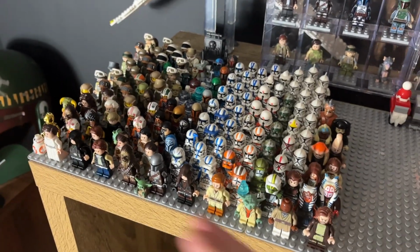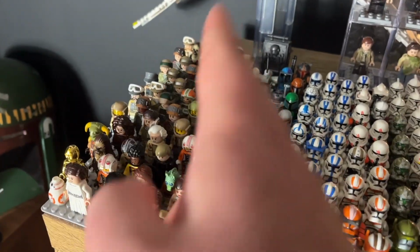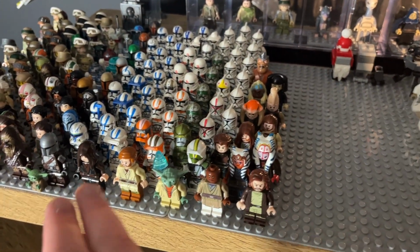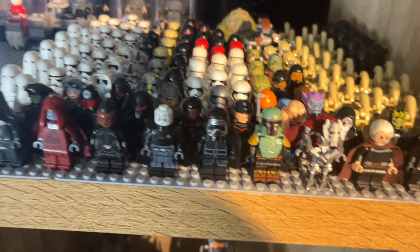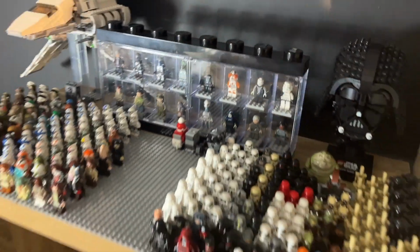So you've got your iconic characters here, and then you've got your Rebels, Mandalorians, Clone Troopers, all your iconic Jedis, and then the other Jedis, and then it goes on to the Empire, and then the First Order, Separatists, and the figures in there are the ones that might be worth a bit of money down the future, which is quite cool.